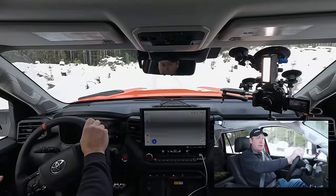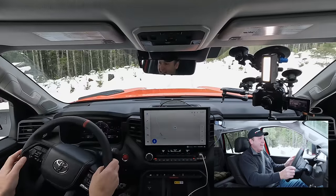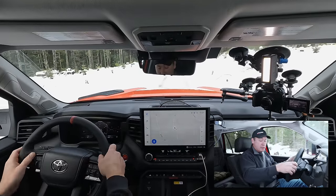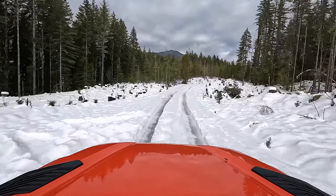Of course, we're also on a level surface here. Once we start climbing, it might change the dynamics. But right now, I'm just in four high, and I'm really enjoying this nice little adventure into the woods.